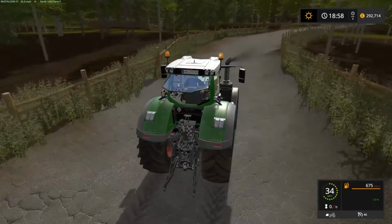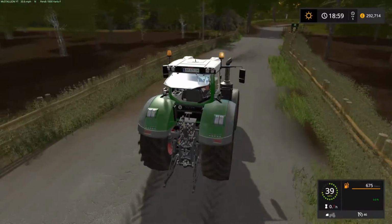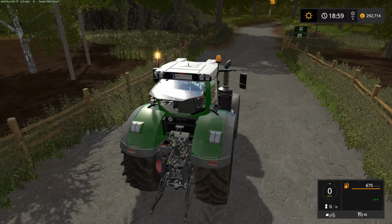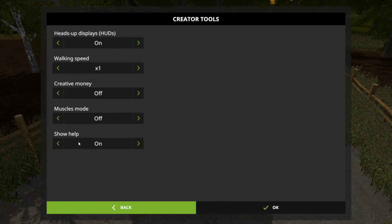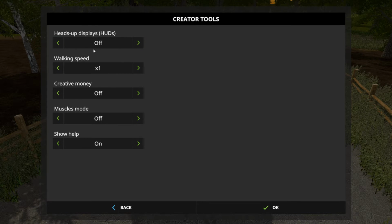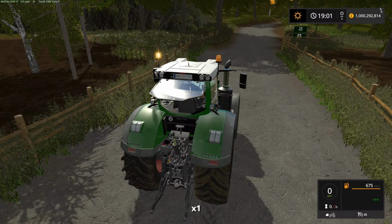So I kind of had to enable the, okay, look, I'll show you what you do. I'll just stop that. Now I've keybound mine differently, but if you've got it installed, it's the creator tools. It brings up a menu like this where you can have a heads up display which you can turn on and off, which I'll leave on. You can change your walking speed, you can have creative money. If you turn that on and click OK, you get a big amount of money straight in the game.